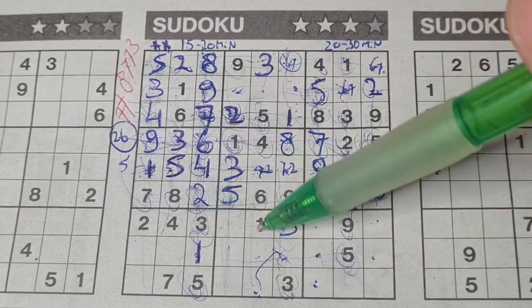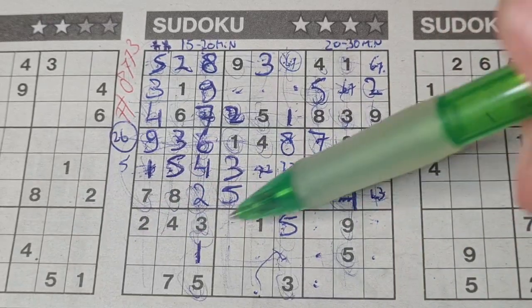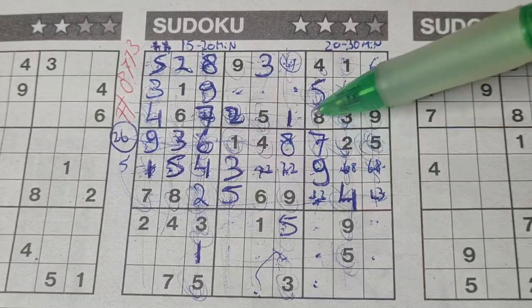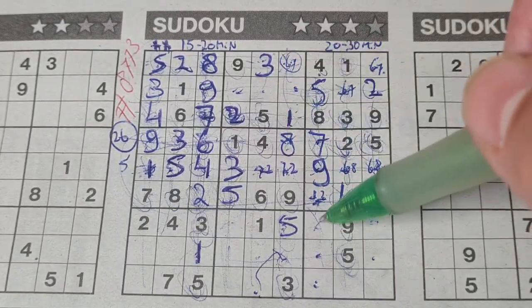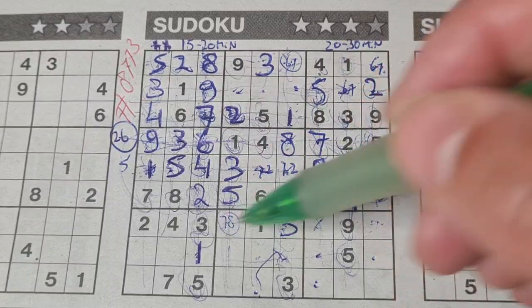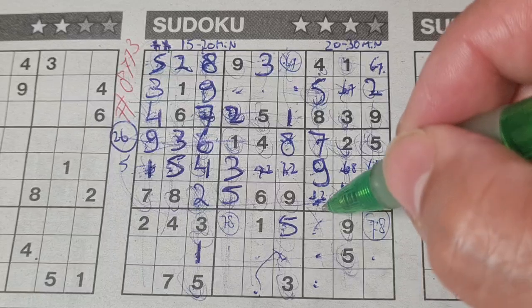Those missing numbers are: 1, 2, 3, 4, 5 are there, 6 is missing, 7 is missing, and 8 is missing. 6, 7, 8. And look, we have 7 and 8 in this column, so no 7 and 8 in this box. 7 and 8 goes in those two boxes as a pair. So one digit left in this row for number 6.